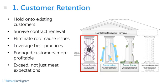So the first pillar is customer retention, and customer retention, as you might know, is our ability to hold on to our existing customers. It basically answers the question, am I going to survive, or are we going to survive a contract renewal? Are our customers going to stay with us? If we're losing customers, we're obviously doing something wrong. If we're successfully renewing our customers, we want to make sure that we're leveraging best practices throughout the organization to continue to hold on to those customers.